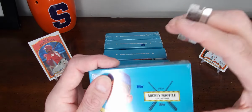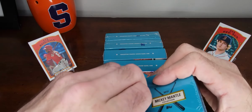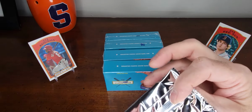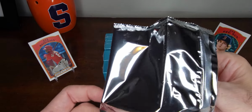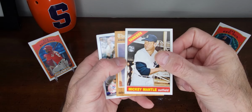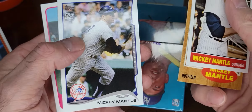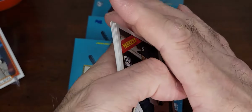All right, I'll go through this a little quicker, which means less talking for me. Box number one. Pretty cool cards, old school. Mickey Mantle cards in here, and plus Mickey Mantle cards in here never made before. All right, so this is 5 boxes. Should get the autograph or parallel. There we go. Mickey Mantle. And Mickey Mantle. No parallels or autographs in that box.